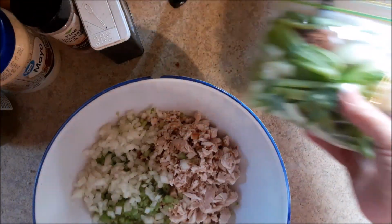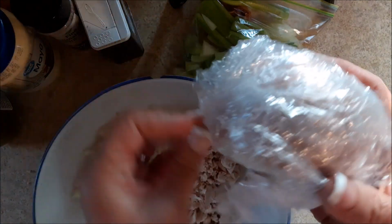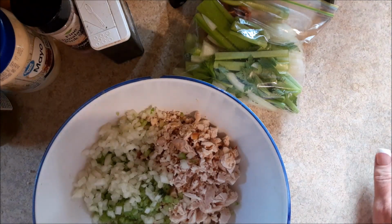Alright, in the freezer with that. In the fridge with this. I have some really cheap, sorry, plastic wrap. Anyway, wrap that up best I could. Save that guy for later.